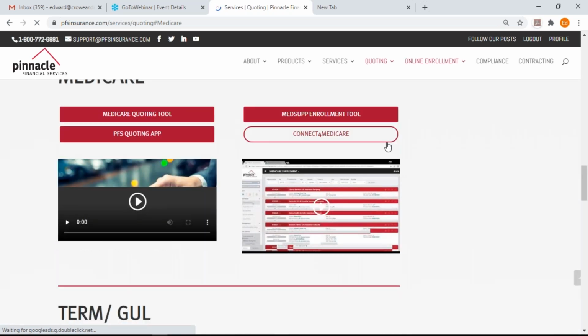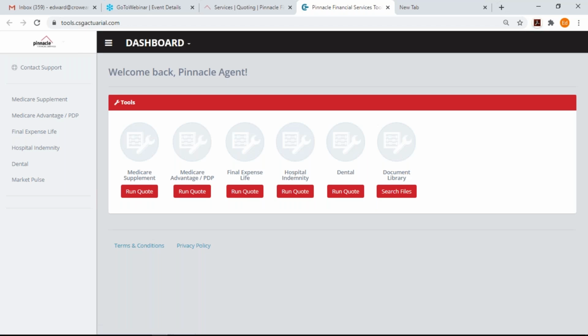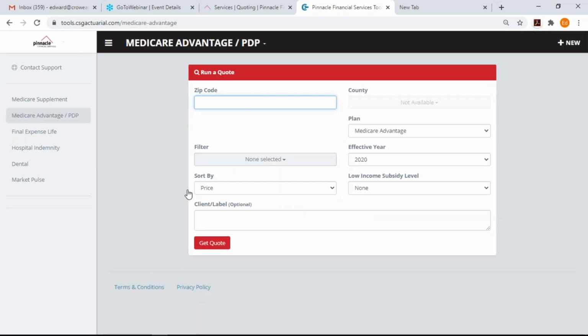Looks like the internet's working too, which is always helpful from home. Click Medicare Quoting Tools. And then you can choose between Medicare Supplement, Advantage, or PDP. We'll do Advantage for now, but you could do either one. We'll run the Advantage quote, put in a zip code. I'll just use one here.